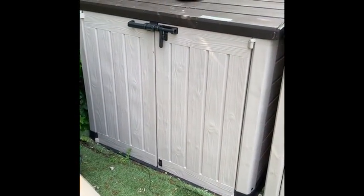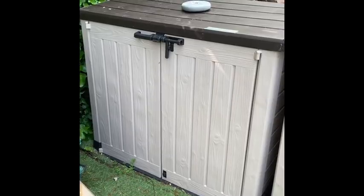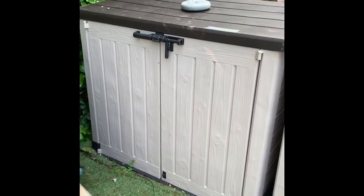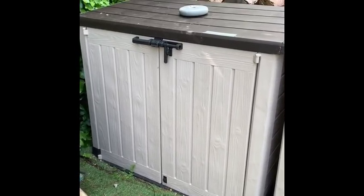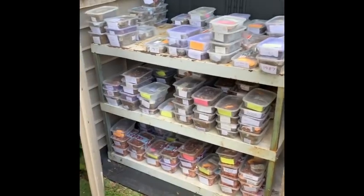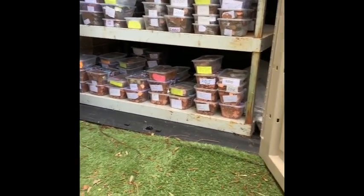I'm sure you've seen one of these before. I've got one of these in the bottom of my garden. Yeah, I know you're going to say I'm mental keeping all this money in an outside box, but let's face it, who's going to run away with it? It's a bit too heavy. No one's ever going to run away with anything that's in there. Right, so there we are. So look at that. That is 6 years worth of collecting pennies.